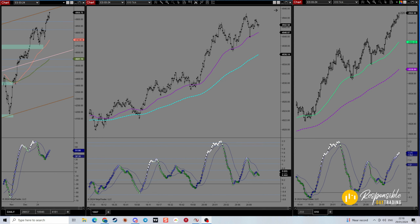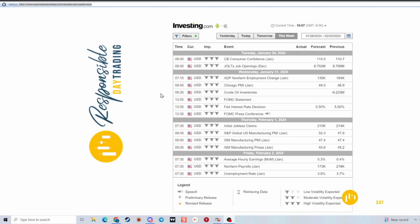So as always, before we take a look at the markets, let's take a look at the news that is incoming this week. If you don't know already, you go to responsibledaytrading.com and you will find the news section there. This is the schedule for the news for the week. You just have to set your filters for, in our case, US dollar. Also interested in high volatility only, so that's what you can see here. This is what we can expect to see for the rest of the week.